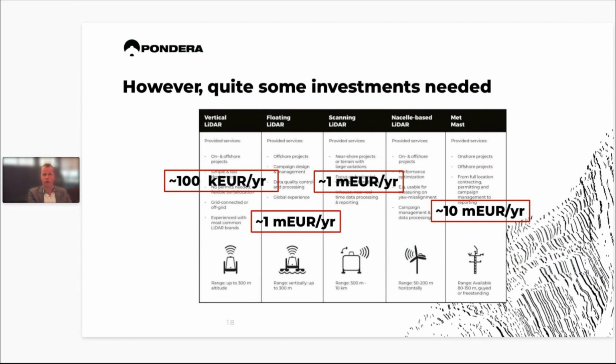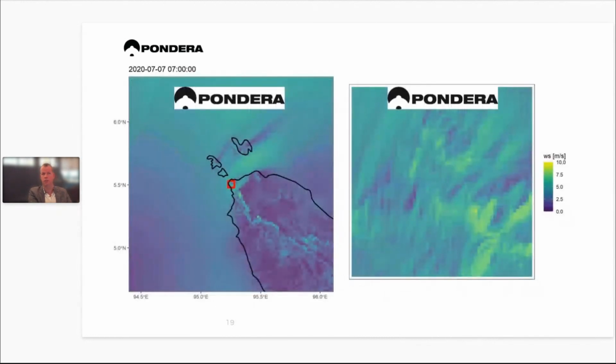So we have the floating LiDAR. You could place a measurement device at the coast. You could even build, as we've done here in Europe over the past decades, offshore met masts, but they're again a factor 10 more expensive. Or you deploy on the nearest coastal possibility or island a ground-based LiDAR. That does the same thing. It measures up to 300 meters, but only at a fraction of the cost.